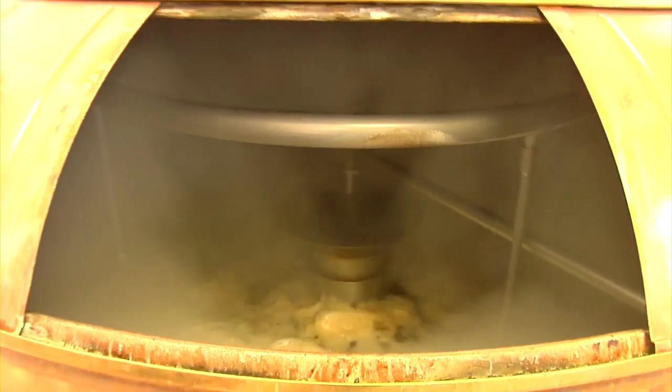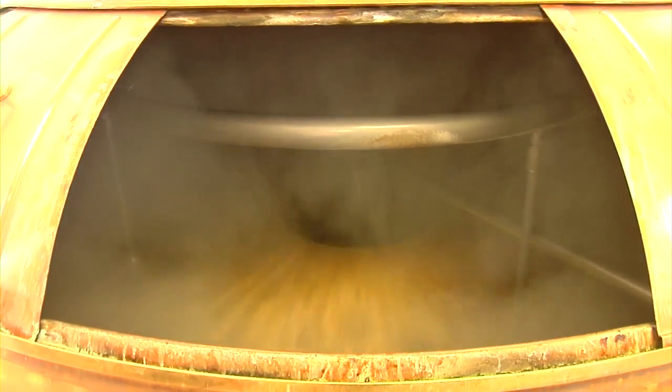So here we are in the Brewhouse. This is kind of the heart and soul of our operation. And it's a 100-barrel system, all copper, something you don't see much anymore. And this is where we take the grain and we crack it open, we mix it with warm water, and create a sugary liquid called wort.